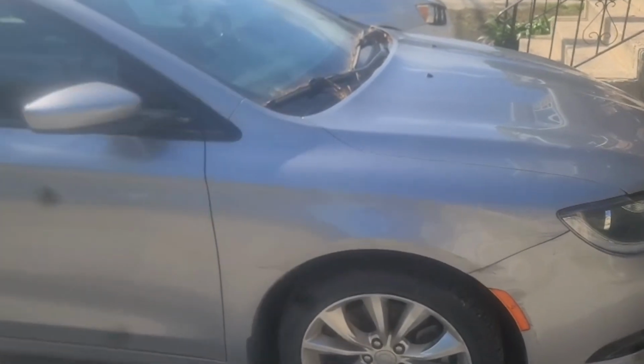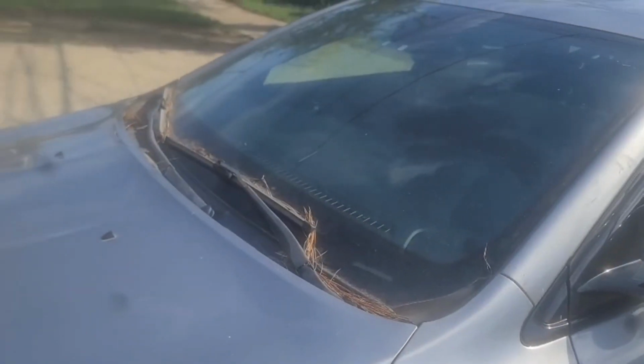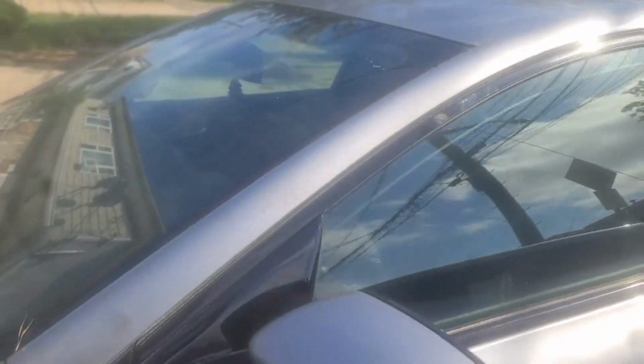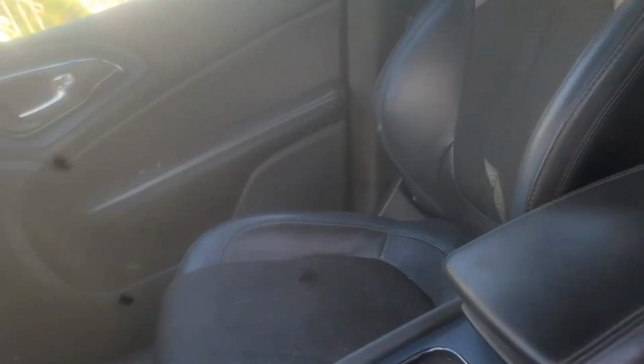This is number 11, the newest one to the fleet, just arrived today. It's a 2015 Chrysler 300, and we just got here. We haven't done any cleaning, we haven't done nothing to it as yet. So this is the newest member. Just got here. It's all dirty and all that stuff. Side is dirty and all of that, but so far looking really good.